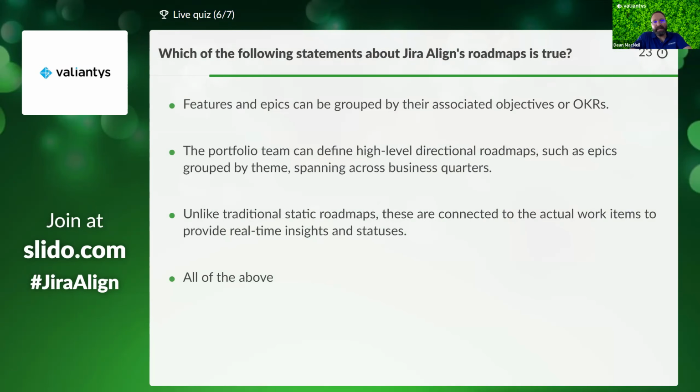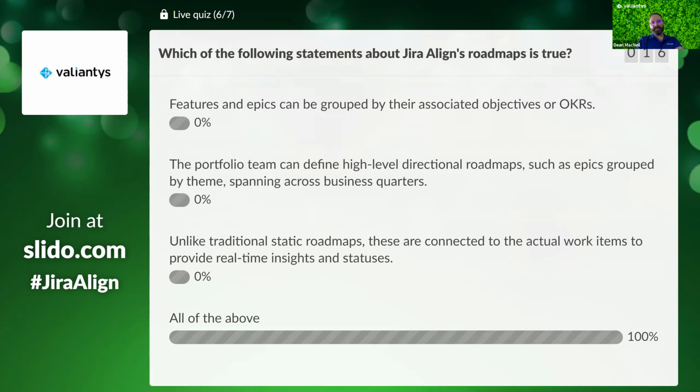Which of the following statements about Jira Align's roadmaps is true? Take a look at those. Roma showed us the roadmaps. Three seconds. Yes, all of the above. Oh, you guys got it. Nobody got that one wrong.